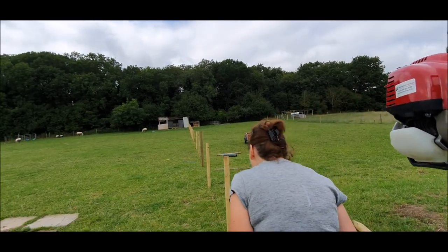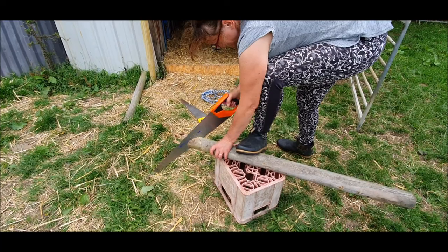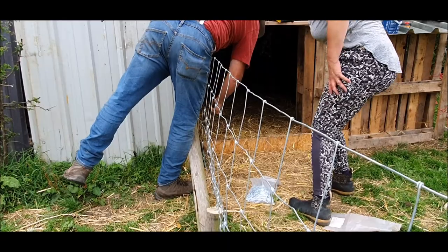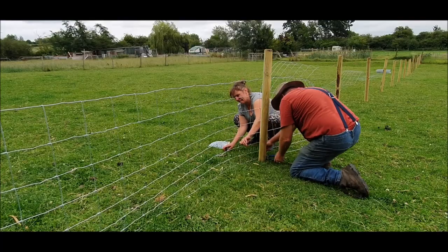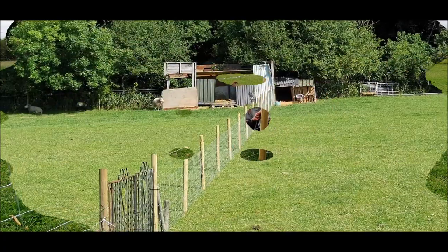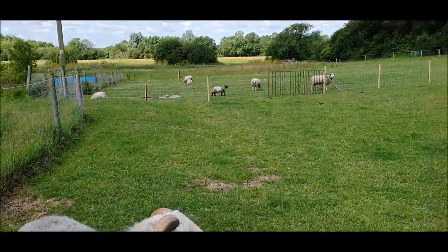Posts all in, and Jane gazes over it with a critical eye. And Jane does some sawing, and I do some hammering. Then we do some wire fence putting up a ring. And voila, the paddock is split neatly in two, complete with repurposed gates.